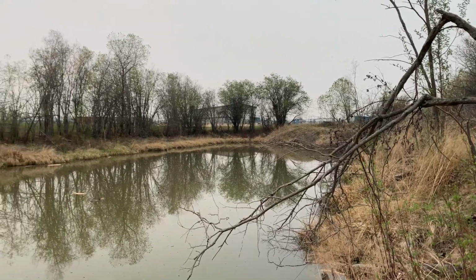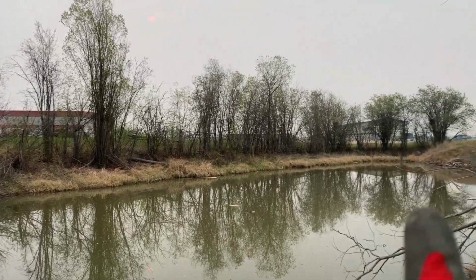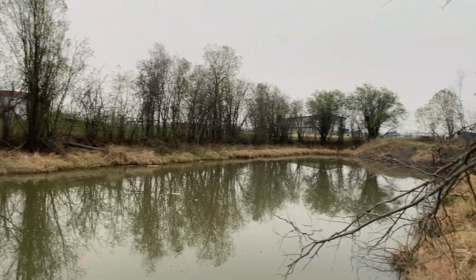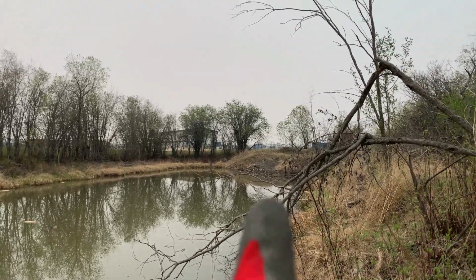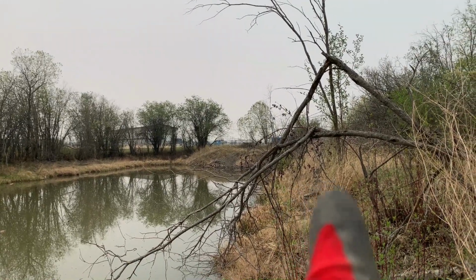Okay, we're back out here and just coming along this shoreline here, taking a look this way. There's the old house. I don't think he's in that house right now. I think he's in a bank den just over here.